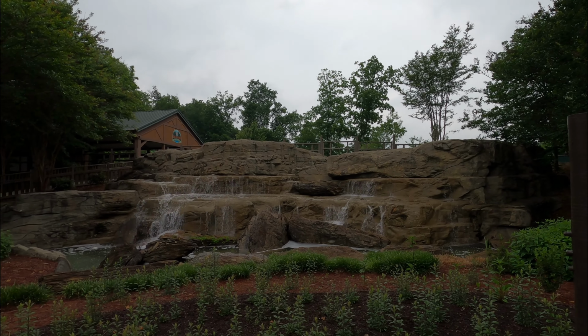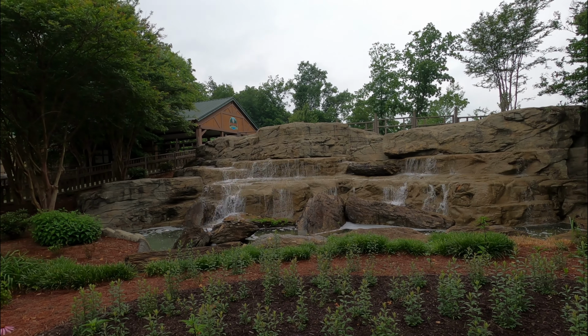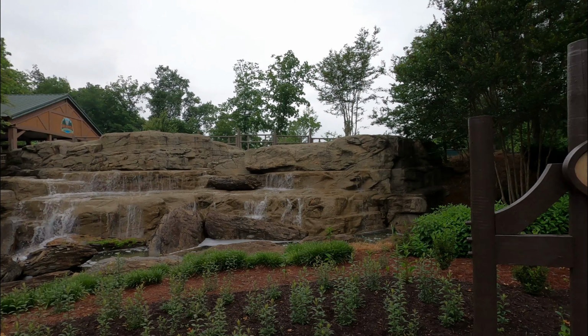It really is so nice here. I mean, if we didn't have things to do later, I would just lay out over here. I mean, not over here, but in the park.